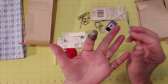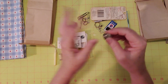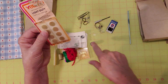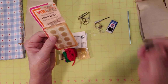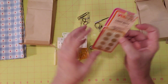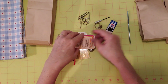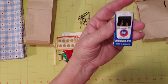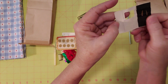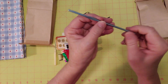Here's a thimble. There's a metal thimble in each one, and I think one has a plastic thimble because I didn't have 6. I got together 6 bundles, and I didn't have 6 metals, but I had 6 thimbles. They were all in there. A little pack of Velcro. I mean, these we use for envelopes and things, so those you can use in your junk journals. This one has a little needle pack. These are fun to open up and use, like I said during my video, in your junk journals, kind of like a little secret journaling spot.